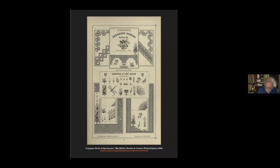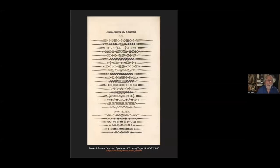Some of these were patented. In fact, this one was patented, 1879. I just love the dashes. When you start looking through the specimen books in the early 19th century, they've all got these beautiful pages of ornamental dashes. And some of them are complete lines, and some of them apparently could have been created by combining individual components.